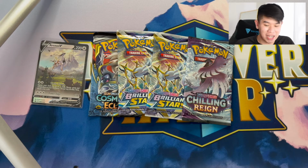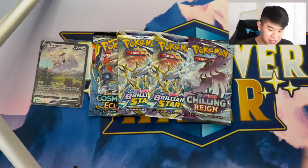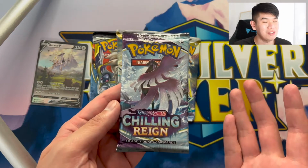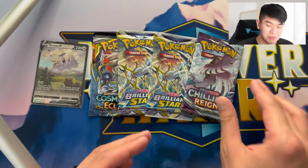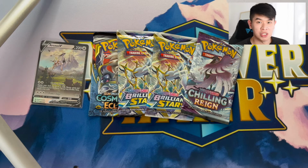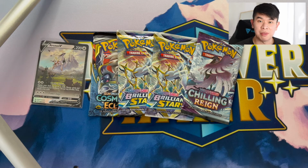Alright, so I went ahead and cracked open this RCSV box. What we have here is the Chilling Rain. I've said it before and I'll say it a million times, I wish it was Evolving Skies. I would have been much more in love with this product if it was Evolving Skies, but I do have a lot of RCSV boxes. I would be really upset if like 5 to 10 years from now I didn't have these in my personal collection to open up from time to time. So that's why I bought a lot of RCSV boxes.